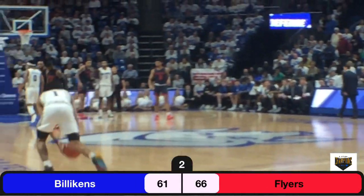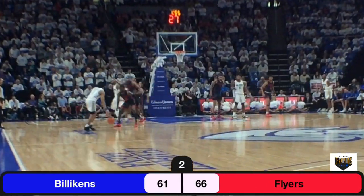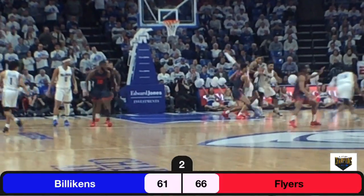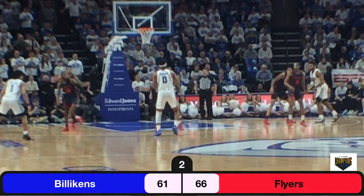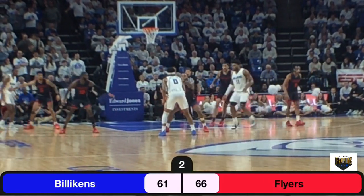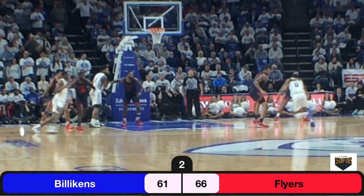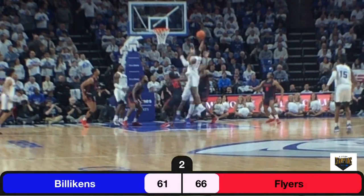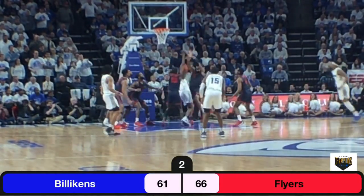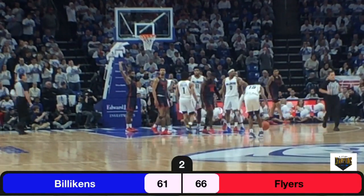Here comes the Billikens. Down five. Jacobs in the game. Down the French. Over to Goodwin. Time out. Goodwin gets to the basket. His shot's no good. Perkins on the rebound. He's up and he's fouled. He'll shoot two.